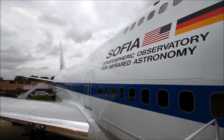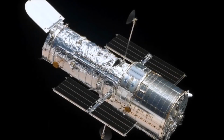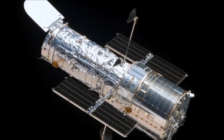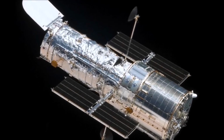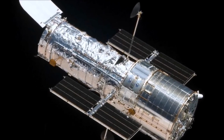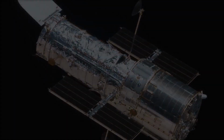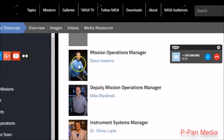So I have some questions regarding HST that would help me understand a little bit more about some of the photos and images that are available on your website that I'm looking at right now. Okay. Well, I would have to refer you to our Science Institute for talking about the science images.